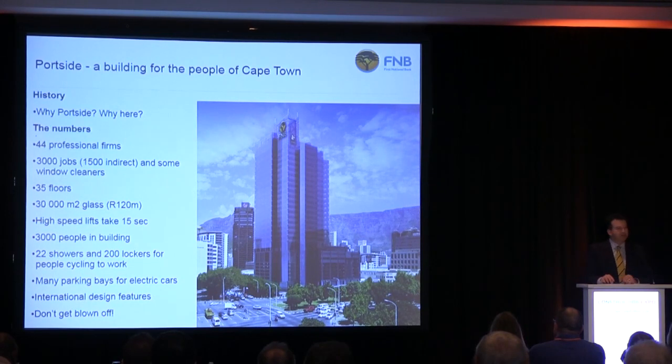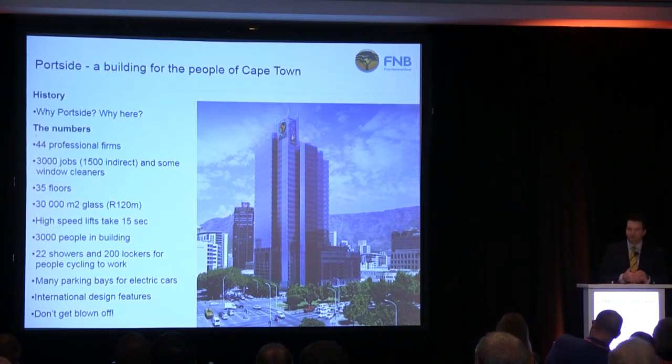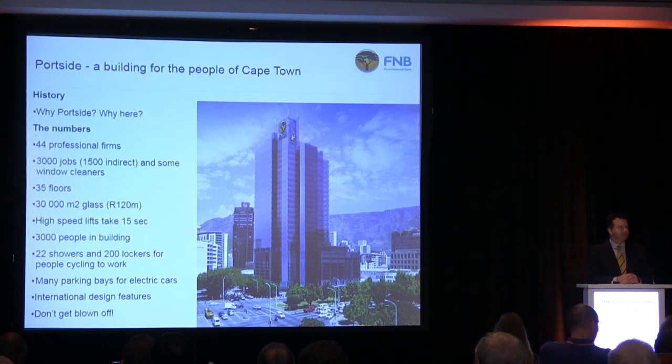And then some interesting numbers that you guys also like. There were 44 professional firms that worked on the project, very ably led by Derek Henstra's firm DHK and Louis Carroll Architects. And 3,000 jobs were created during the construction process, another 1,500 indirectly, and some very interesting window cleaners that I'm going to talk to you a lot about a bit later. 35 floors, 30,000 square meters of glass, the single most expensive part of the contract, 120 million rand.